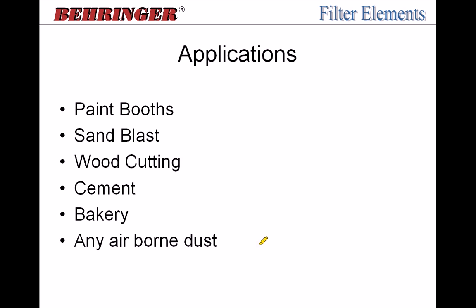These are applications, airborne dust, as I said, within a plant, but wherever you would have paint booths, sandblasting of a lot of metal parts before any further processing is done, any kind of wood cutting, flour in bakeries, cement for cement plants. So this gives you just some sort of an idea of where the units would be located.